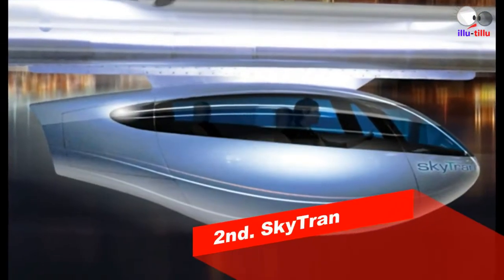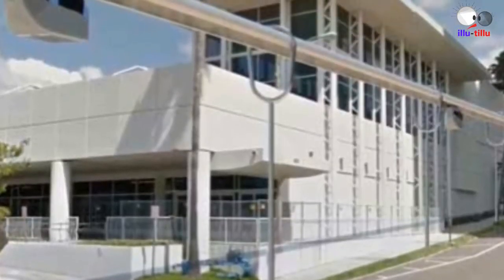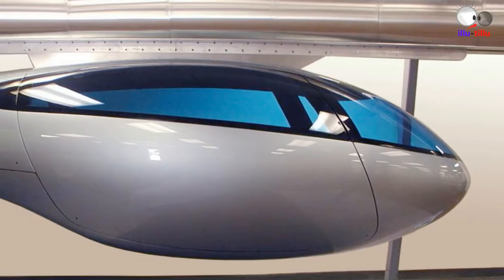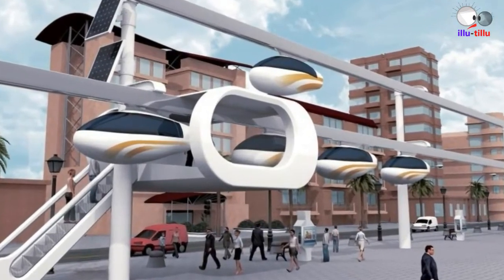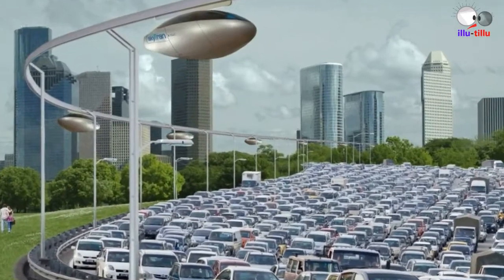Second, Skitram. Designed with the heavy traffic problem of Tel Aviv in mind, Skitram will float 20 feet above ground via a magnetic track. It doesn't need a driver as it will be navigated via a smartphone app, and just like railway transportation, it will have designated stations where it can stop. It is designed to travel at a maximum speed of 150 miles per hour.